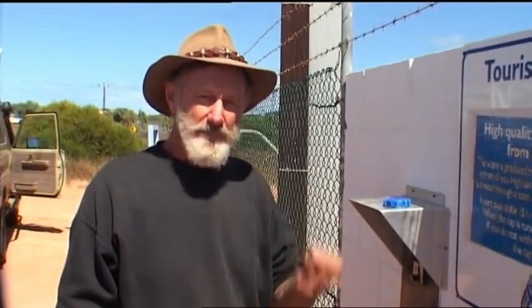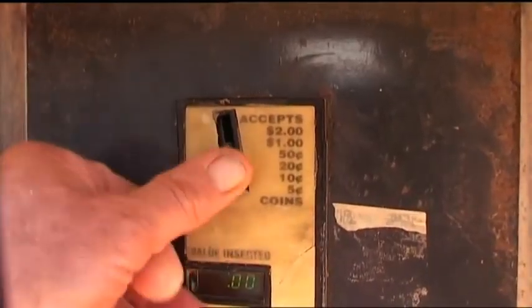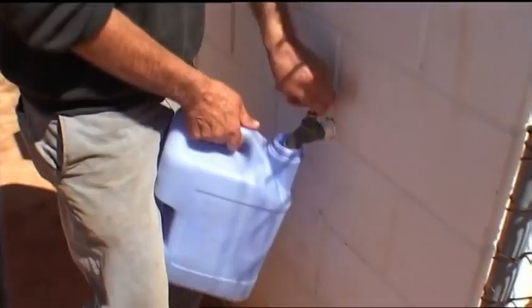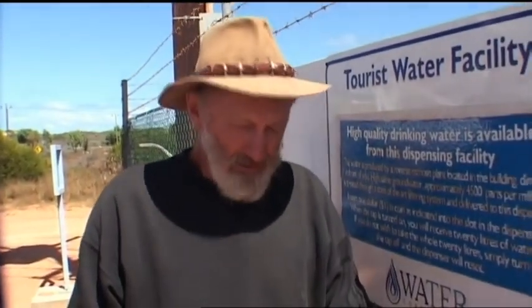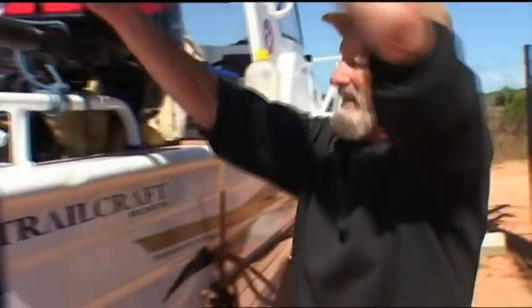This is really a dry part of the world around Shark Bay. You even have to buy your water. $1 gives you 20 litres. There's no fresh water around here, so they use a desalination plant to distill the water, and that's why you have to buy it.